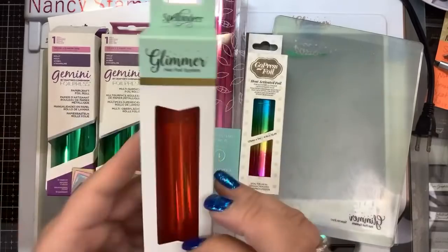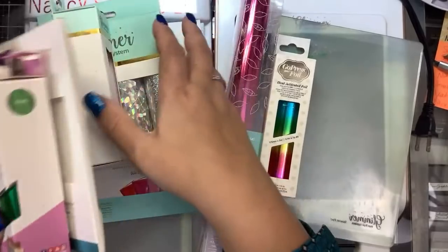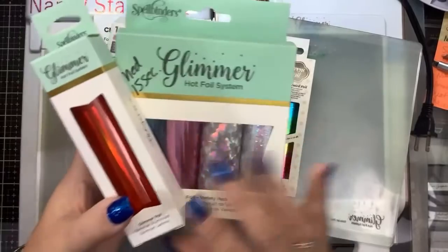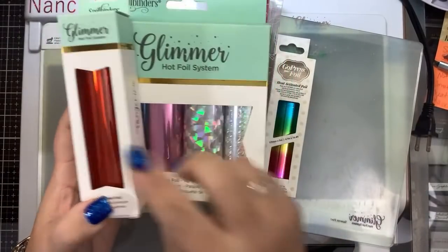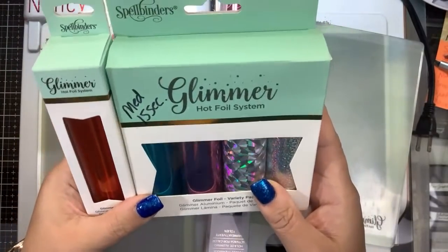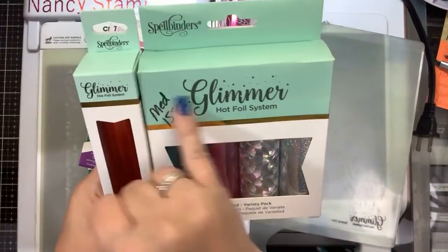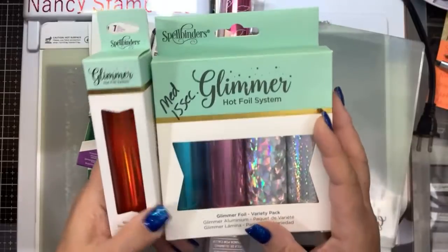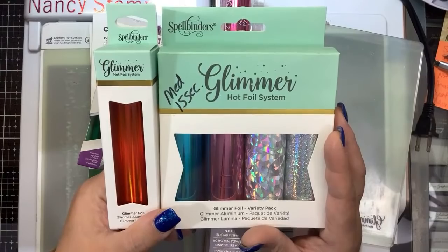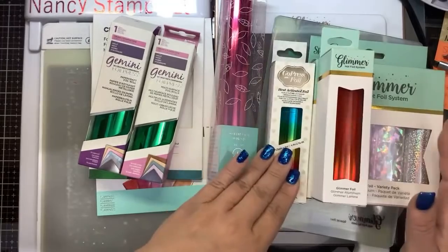Spellbinder's Glimmer sells their hot foil like this. And I do have a Spellbinder's link, or you can go check it out at Hobby Lobby. You can buy a single roll, or you can buy a four-pack roll. But when you are buying these Spellbinder's hot foil dies that say for the Glimmer system, that is for hot foiling. It is not for die cutting. So Go Press and Foil, Glimmer.